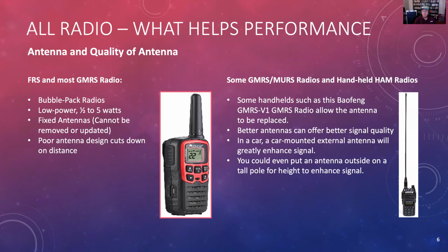Some GMRS radios and all MURS radios, let me correct that. Some MURS radios and handheld radios have a replaceable antenna like the one on the right. The picture on the right is a Baofeng. It is actually a Baofeng GMRS V1 radio. That radio does allow you to remove the antenna that comes with the radio. In fact, when the radio ships, the antenna is not connected to the radio. You can replace it. In this case, this is a Nagoya long whip for better transmission and reception.